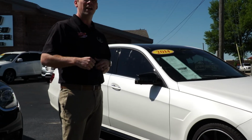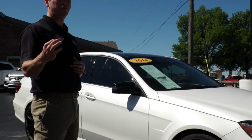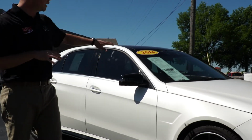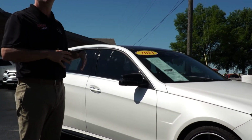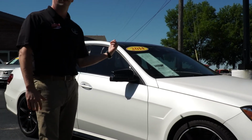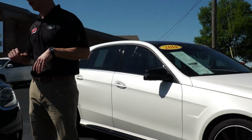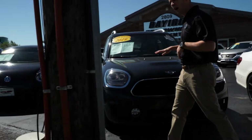577 horsepower, 0 to 60 in just over 3 seconds, okay? Super fast, it hooks up, got an adjustable suspension so that you can adjust it for comfort or sport, speed, whatever suits you. The driver's seat will even massage your back while you're driving down the road. So that's a pretty sweet car. You need to come by and check it out.